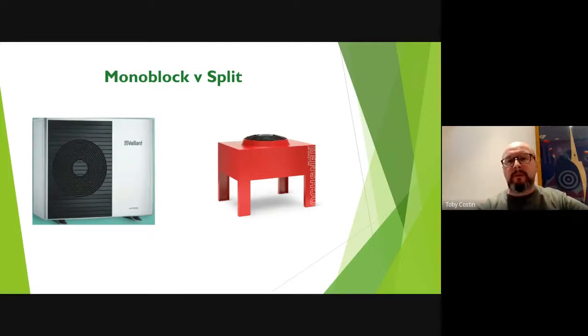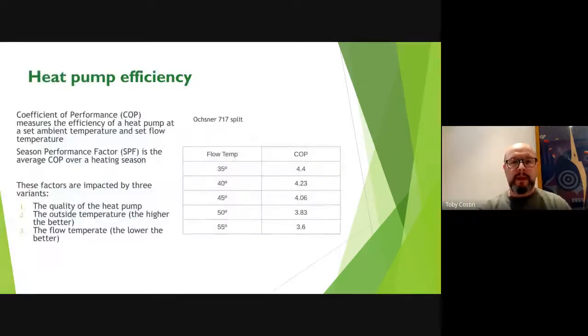So yeah, it's a very nice looking system, but it is expensive. But you get what you pay for as well. Very good parts. Compressor warranty for 75,000 hours. Standard heat pumps are about 25,000 hours. So this thing will last you 30 years without thinking about it, really.